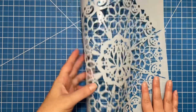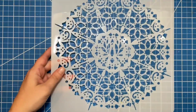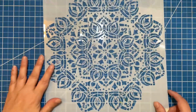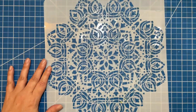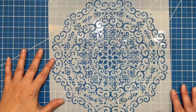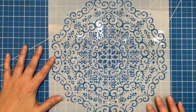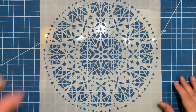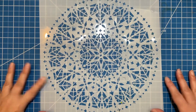I can't remember how many of them there are, but I'm going to go through a few of them with you because I like all of them. I think they're really, really cool looking. And thankfully I have this background, and I like this one a lot. Oh, look at that one. That's a perfect one for winter. Look how cute.